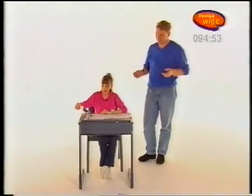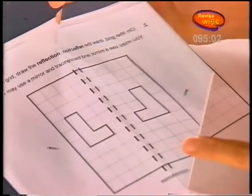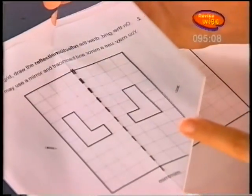Now, how do you check if it's right? I can use my mirror. That's right. Again, don't forget to use the equipment that you've been given. If I put the mirror along the mirror line, I can check if the shape I see in the mirror is the same as the shape I've drawn. And it is.